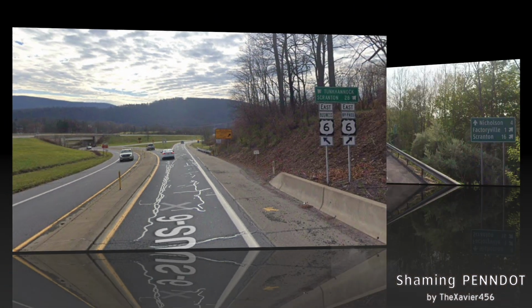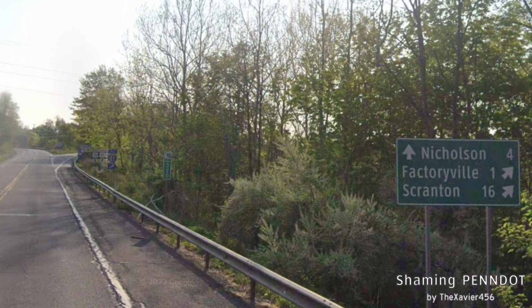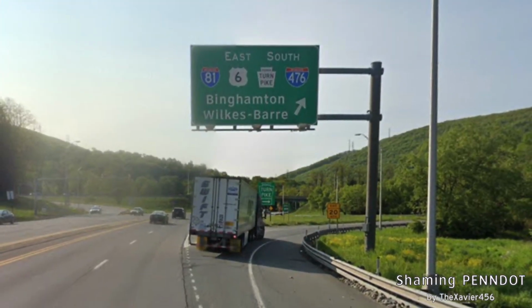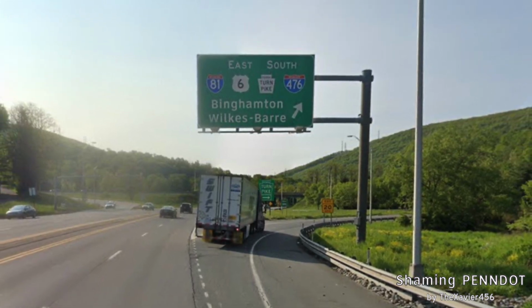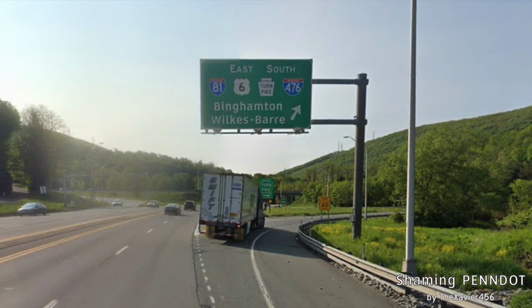So, perfectly done. As we're signed for Scranton, you can also see this I-81 shield in the background, because that's what we'll be joining up with soon. This is at that Clarks Summit interchange for East US 6, South I-476, and I-81, all signed for Binghamton and Wilkes-Barre. Those are the interstate's control cities, so you can put that there.